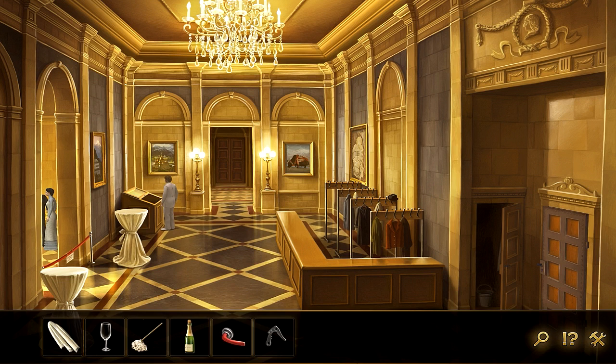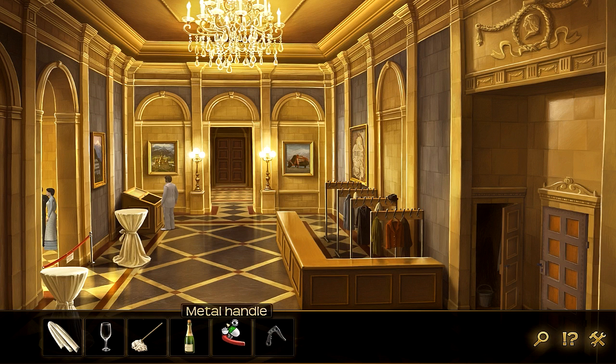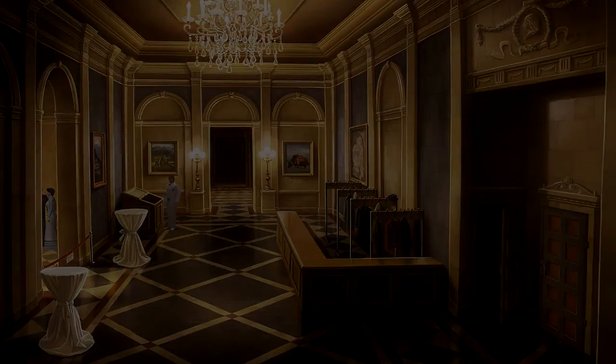So we have now added a piton to our inventory, and I was commenting on wanting to own his old socks, because this is an adventure game. Anything can be put to use anywhere. A piton from some ancient mountain climbing equipment. And a thin metal handle. Okay, I don't think there's anything else to do up here.